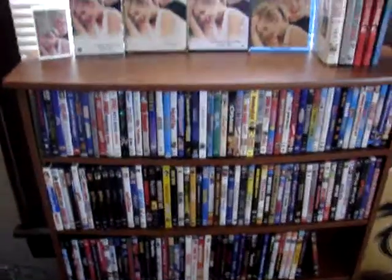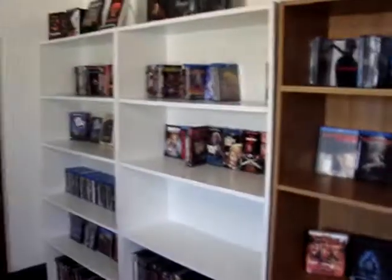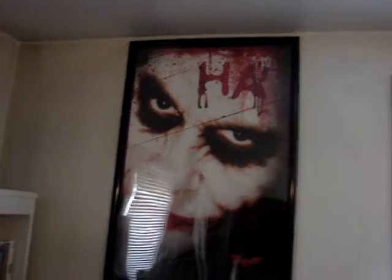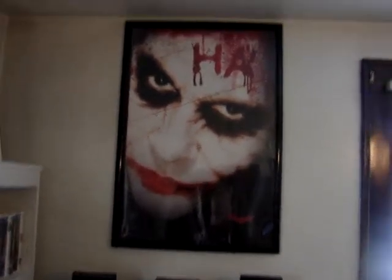But I really like the way this shelf looks, and I like how it's just over here, so there's basically shelves all the way around this entire room now, which I really like. Nothing's really changed over here. These are all mostly the same VHS tapes that were on there. I do have this right up here. This was given to me from one of Mike's friends, Tony. This is a Pink Floyd The Wall poster, which I just have setting up there. And then right here, I have a framed Dark Knight poster right above this shelf, which I think looks really good. I really like that up there.